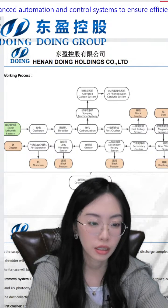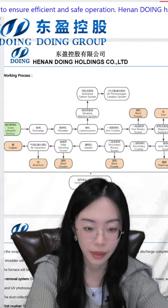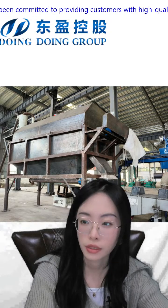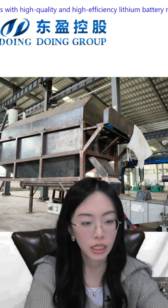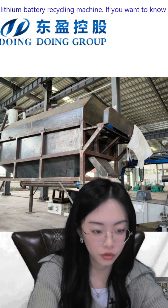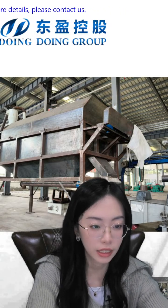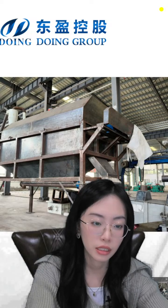We can completely volatilize the electrolyte in this lithium battery. Later I will show you some pictures of this carbonization furnace. Here is what the furnace looks like. The furnace uses electric heating or gas heating. The heating temperature in this furnace is 100 to 450 degrees. So the electrolyte in this battery is completely volatilized in this furnace for harmless treatment. This is the step to volatilize the electrolyte.